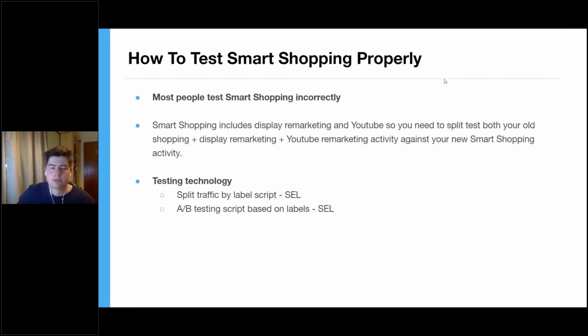And to do this, there's a couple of scripts I'd recommend. There's a script which allows you to split traffic by label, which is on Search Engine Land, and also an A/B test script that allows you to split test based on label. So label your smart shopping campaign with smart shopping, and then label your standard shopping campaign with just shopping, and also your YouTube and display campaigns. Then you're just going to split the traffic evenly between the two, and then use the script to work out when you hit statistical significance.